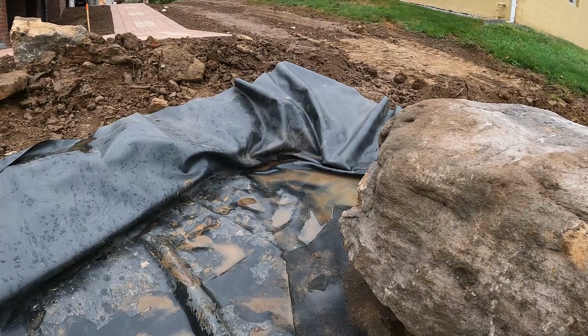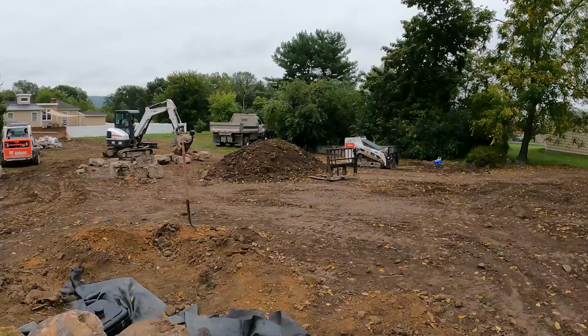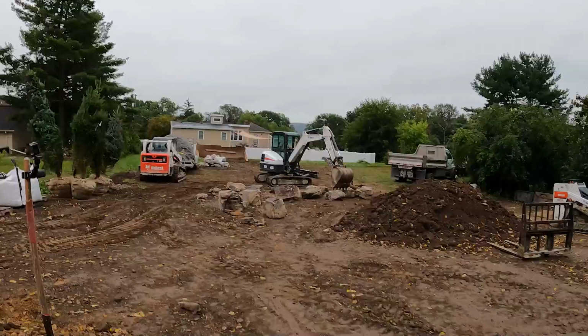I don't know exactly what I want to do. DJ gets to build one falls per feature. This is gonna be it. So I'm gonna do my best, keep my mouth shut and let him screw it up. He's down here playing with things in the excavator. Let's go see what he thinks.